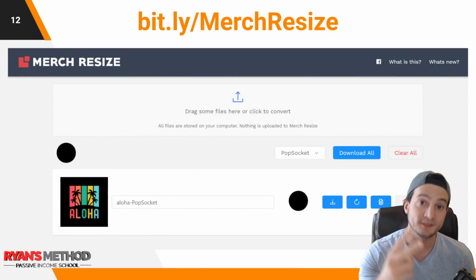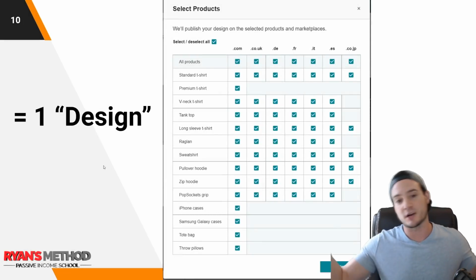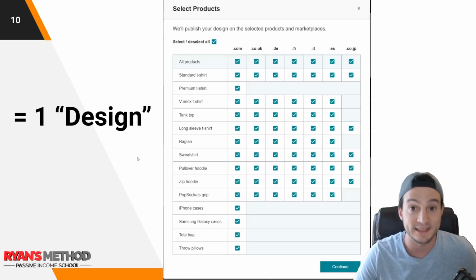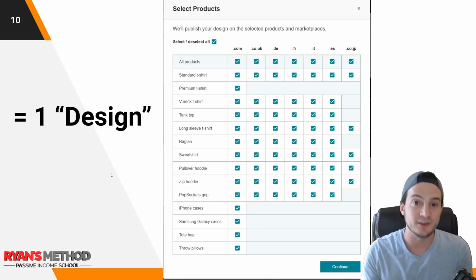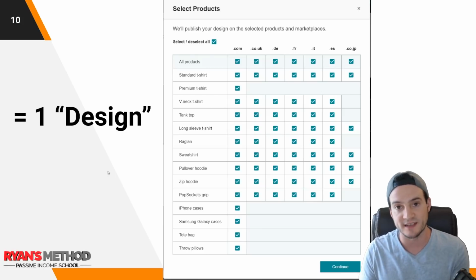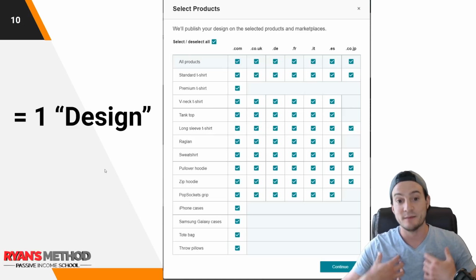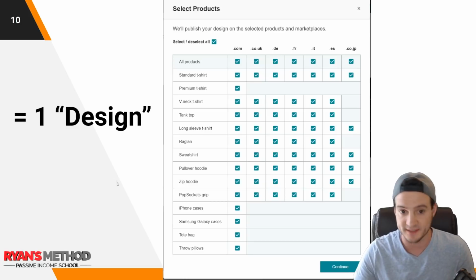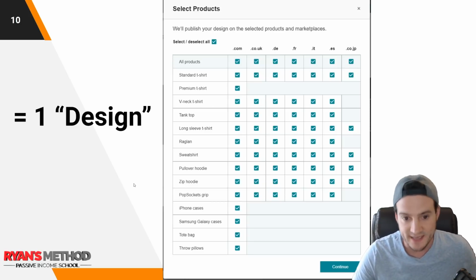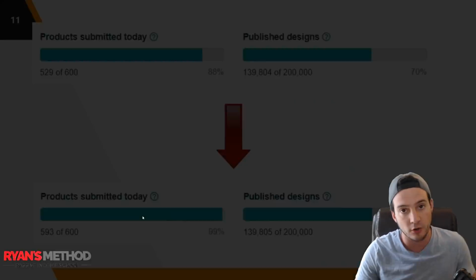I promised you 2 tools that were going to help you get this done, because it's one thing to say, oh, just check all the boxes for all the product types. But those of you guys that have tried this already know that not every product uses these standard dimension designs. Standard dimension designs are 4,500 by 5,400 pixels. That's what I design at, because most of the products do actually use those dimensions, like standard t-shirt, premium, v-neck, tank top, long sleeve, raglan, sweatshirt. But then the hoodies, the pop sockets, the phone cases, the tote bags, and throw pillows all use different dimensions.